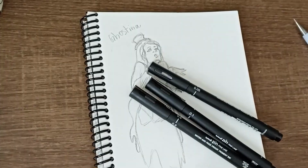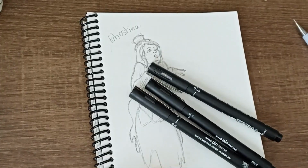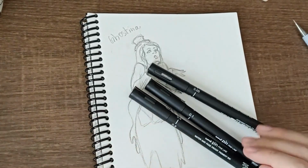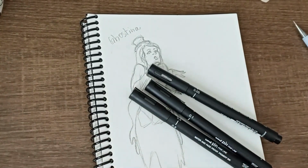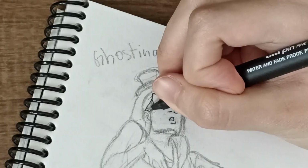Okay, I'm gonna draw Ghostina's line art and then I'll come back to do the coloring. It's gonna be real fast. It's gonna be like seconds for you guys. I don't even know why I said it like that. Okay, see you in a few seconds.